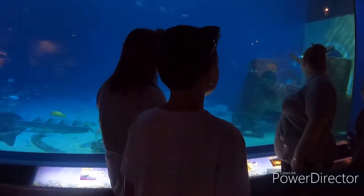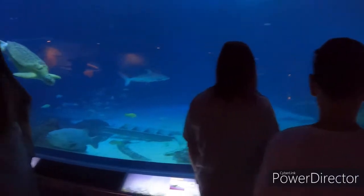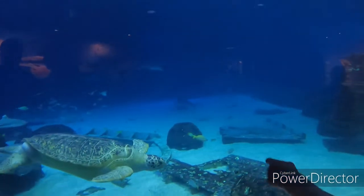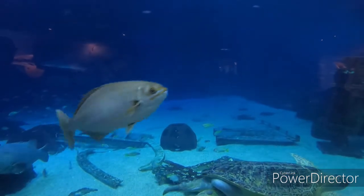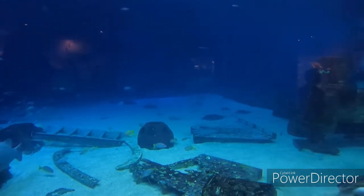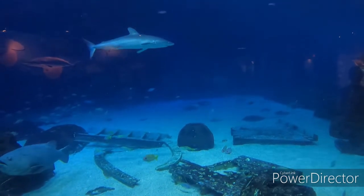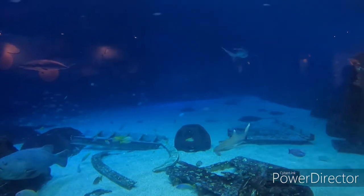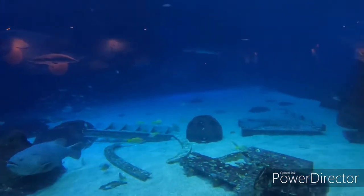That's a baby black tip right there. Chilling. That's Crush right there. Those sharks won't go after the turtles. What about the fish? No, they're fed. I'm just sitting there like, yeah? What are you looking at? The sharks don't look happy though. Do they? That's a baby, isn't it? Yeah, it's a baby. Look, here comes one right here.